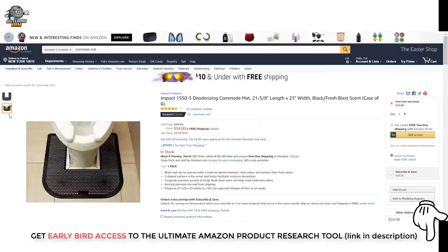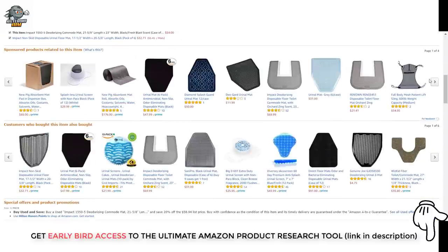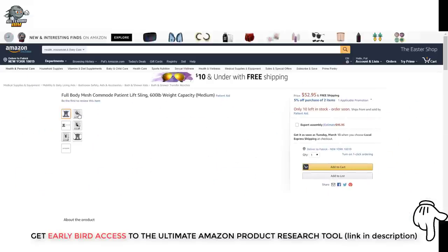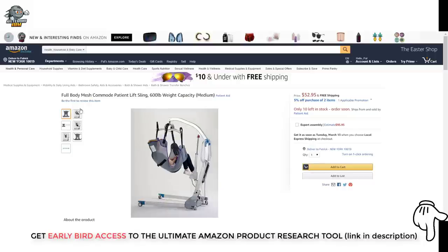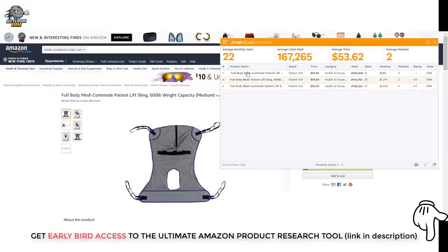Because eventually, in 10 years, all Amazon listings are going to be hyper-optimized. But not right now. Not even close. So yeah, there's a lot of openings. What on earth, that looks so comfy? What is this? This is some medical apparatus. But it just kind of looks like you're hanging out in the hospital.